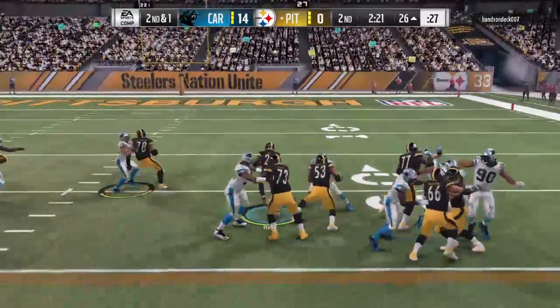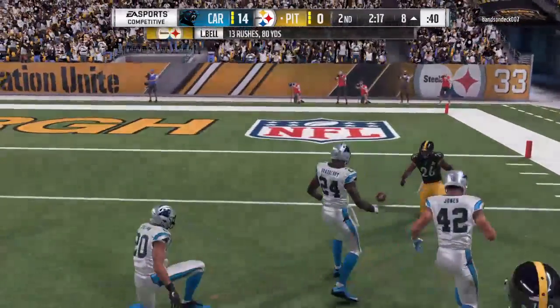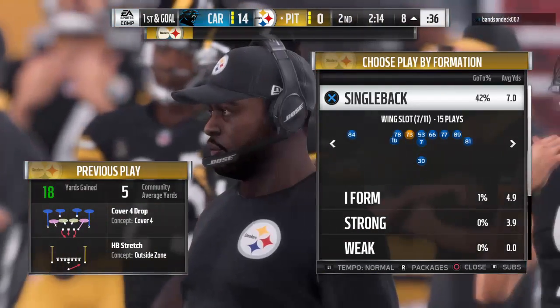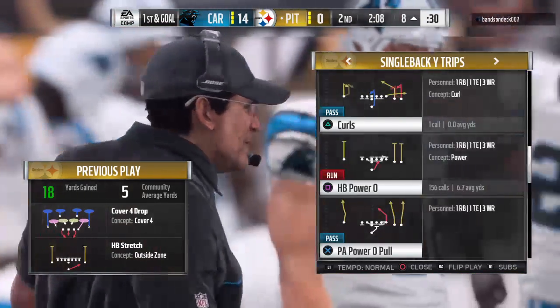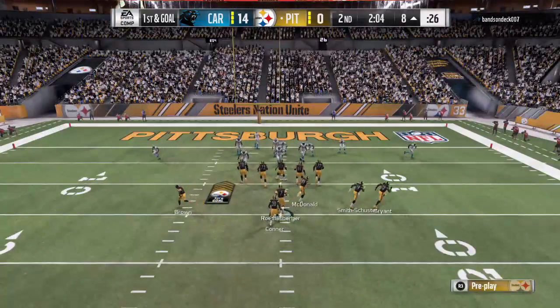On 2nd down, it's Bell. And they've got it inside the 10 at the 8. 18 yards there, and it'll be a 1st and goal. I'm okay with the call there. In fact, I actually like it. I know they're down a couple of scores, but the running game worked in that situation. I would continue to go in that direction.